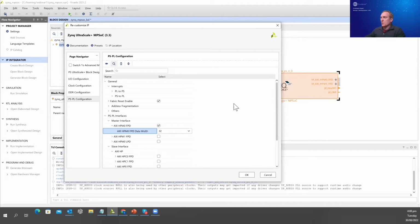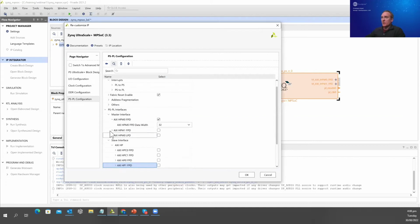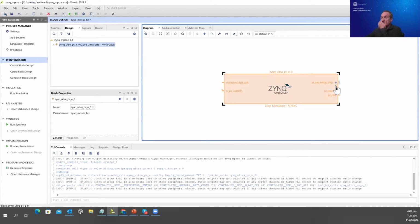So the slave interfaces rely on a master residing in the PL, driving into resources in the PS, which can be IO resources, but can also be DDR. So for instance, here there are the 2 high performance ports, or cache ports, which drive directly into DDR memory. So because we've now disabled the second AXI high performance port coming from the full power domain, if we click OK, the signal is disappearing here.